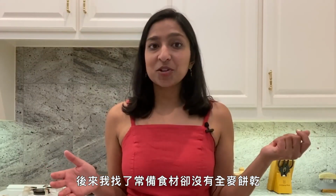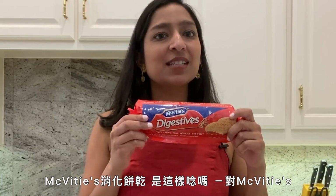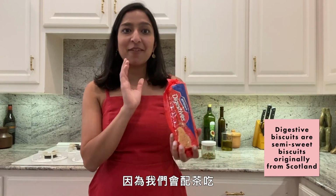Then I looked into the pantry and we didn't have graham crackers, but we did have digestive biscuits. McVitie's, is that how you pronounce this? McVitie's. So many Indian families have digestive biscuits around. We have them with chai.